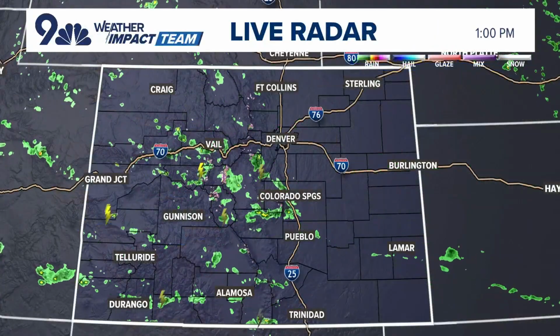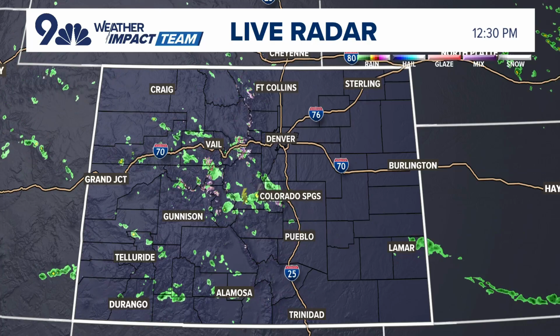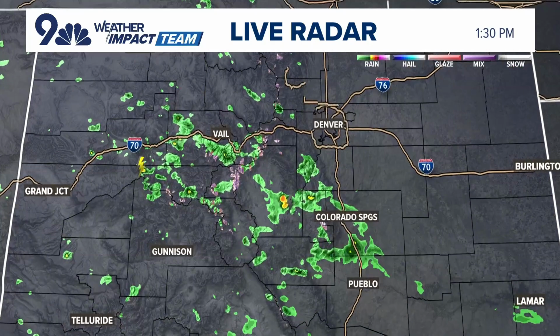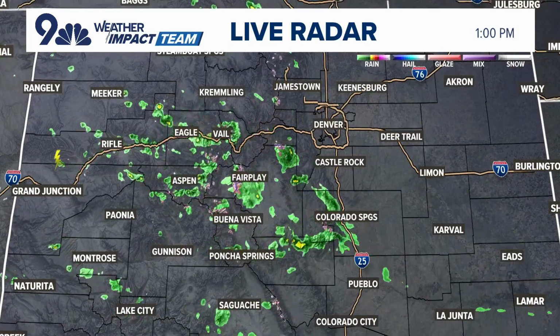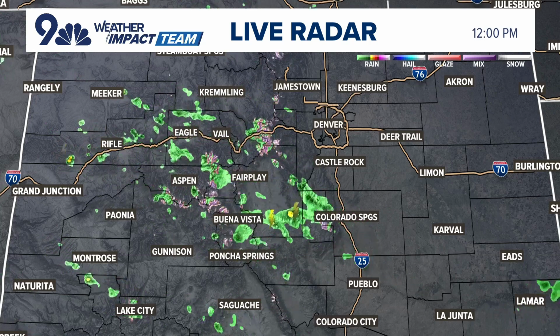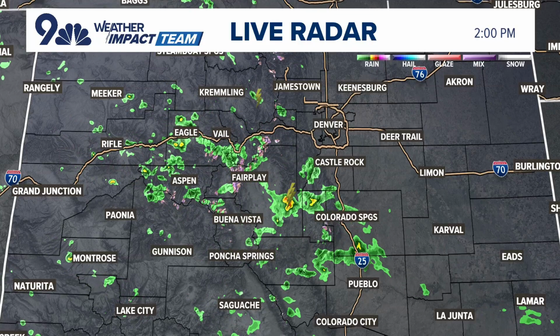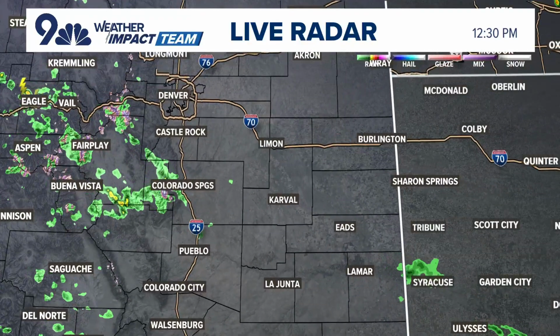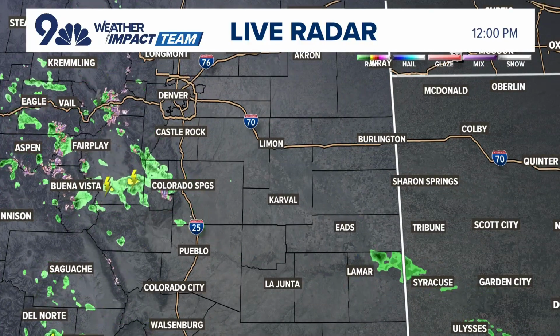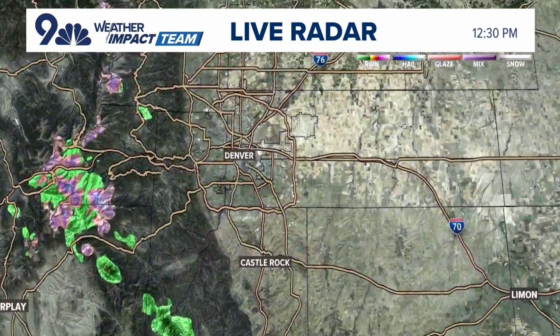Here's a closer look here at home, and you can see there's the shower flow moving towards the southeast, just south of the Denver Metro. You can see some pop-up thunderstorms near Castle Rock and also in the mountains near Vail. But so far, that's been continuous the last couple of hours, and that should continue the next couple of hours as well. It's slowly moving into the metro as we speak. But so far, you can see a couple of pop-up showers near Lamar, moving into parts of Kansas, and a closer look here in the metro.